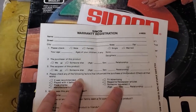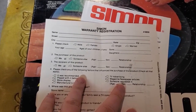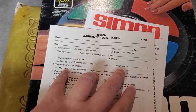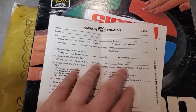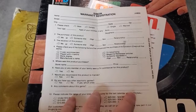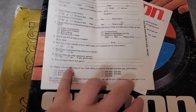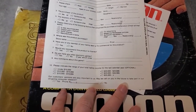They ask for an odd amount of personal information. They want your name, where you live. They want your, I'd like to say gender, but let's face it, they want your sex, your relationship status, how old you are, how many children you have, how many are sons and daughters, the ages of your children, who purchased it, who was it for, how'd you find out about Simon, did you see a TV commercial? I mean, I can see why they ask most of this stuff, but some of the personal information, weird. Your total family income, well, it's so weird. You don't see this anymore, for good reason.